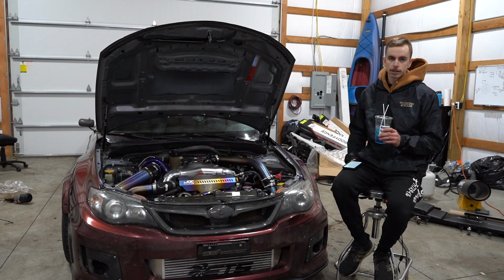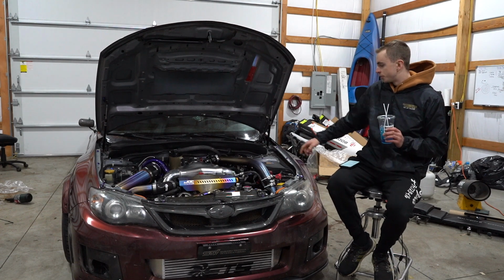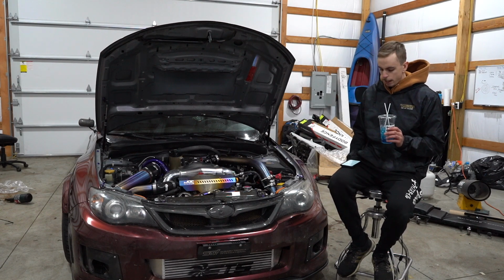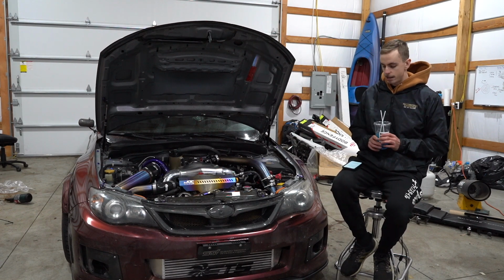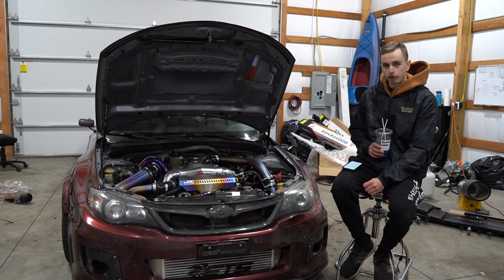They're right around $268. And then I run an IAG fuel pressure regulator mount, which mounts the regulator kind of sideways on the strut tower. That is $23 off IAG's site. So I think that pretty much wraps up the whole fuel system. So we're looking at $3,966 for, yeah, the full fuel system.